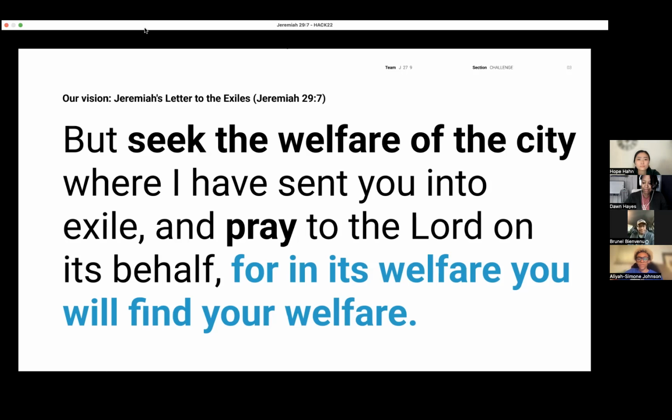It kind of connected with me because basically it says, "But seek the welfare of the city, where I have sent you into exile." I like the Message Bible version better. But long story short, the reason why it resonated with me is because I believe where we all are placed is not by coincidence, not by choice.